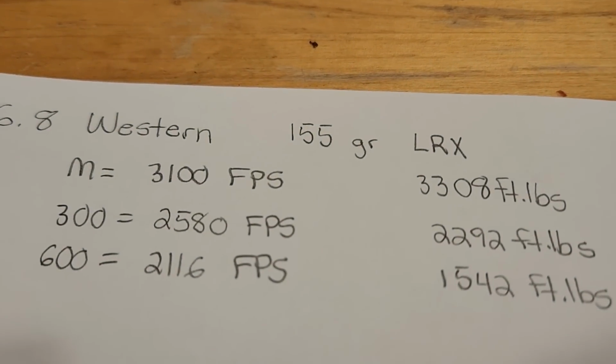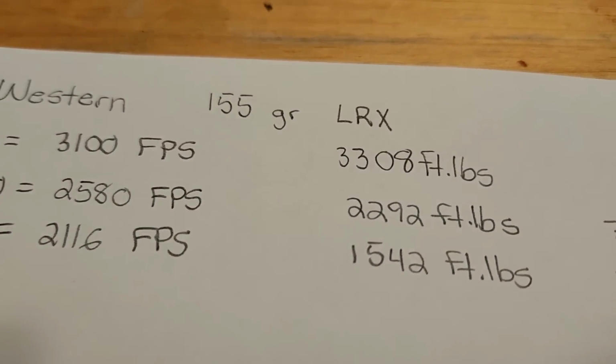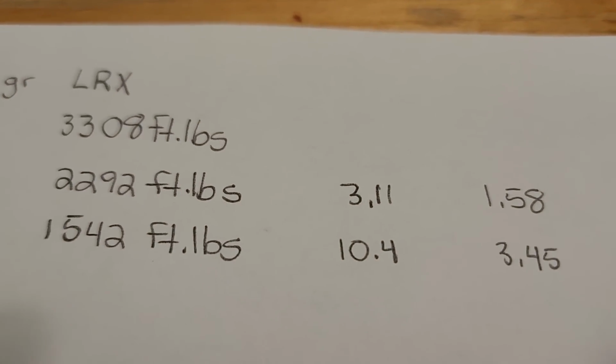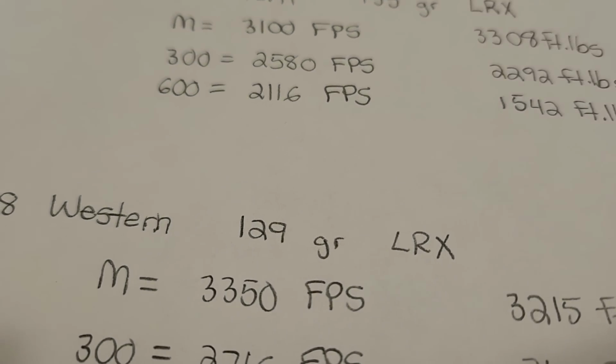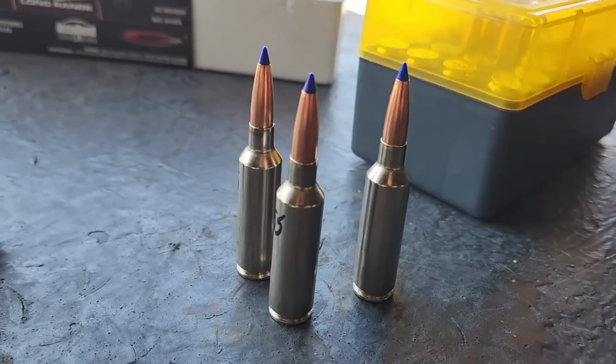Let's go to 600 yards where the bullet's going 2,116 feet per second, and your energy, 1,542 foot-pounds. Your drop, 10.4 MOA, wind adjustment, 3.45. Barnes does have a 129 grain LRX. It's a great bullet for a 270 Winchester. You might think it's just too stubby and kind of worthless in a 6.8 Western, but let's really see.